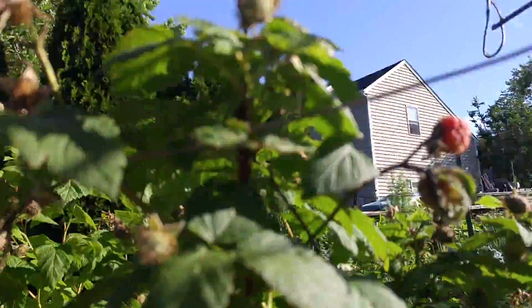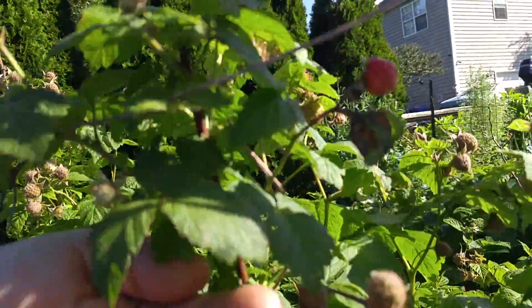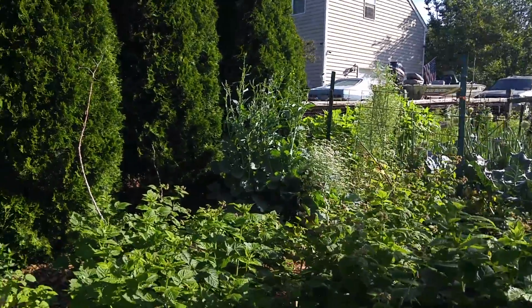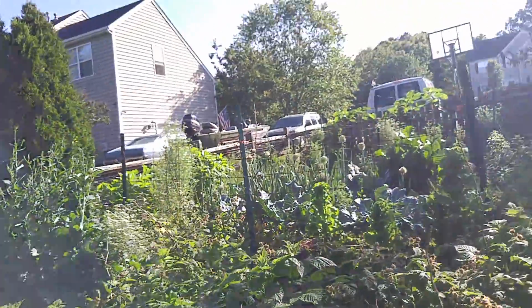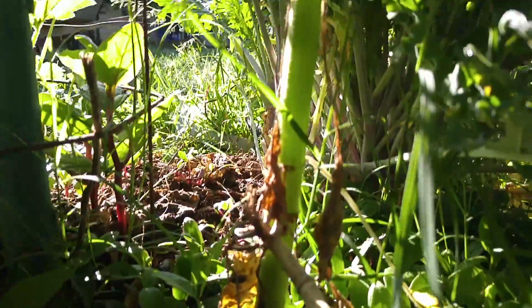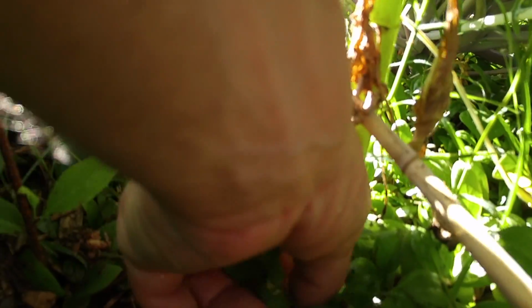Here's some raspberries. They're starting to turn red. Looks like the raspberries are doing real well. I just put some more wood chips down underneath the raspberry plants here, so that should help them. Here's tons and tons of red Malabar spinach growing, which needs to be thinned, so I usually just pull some up and eat it.